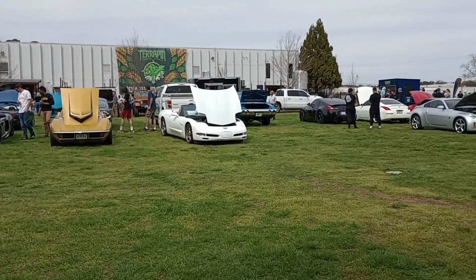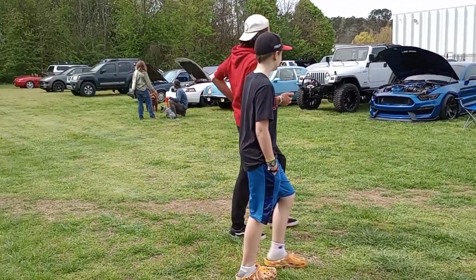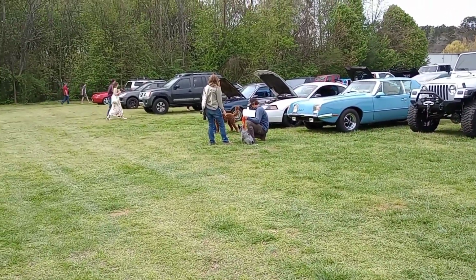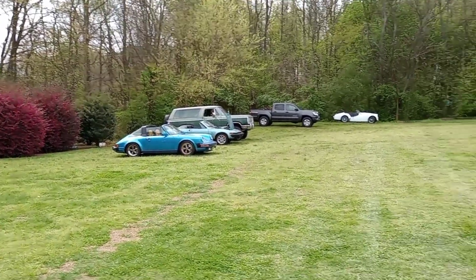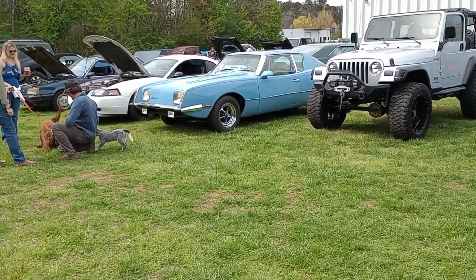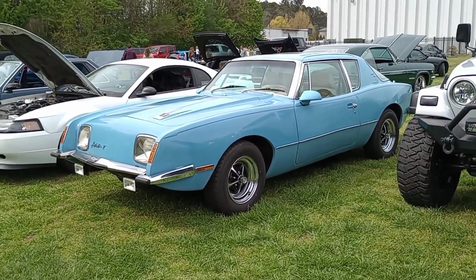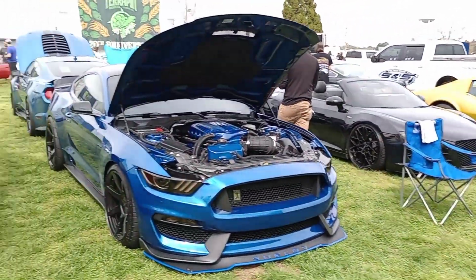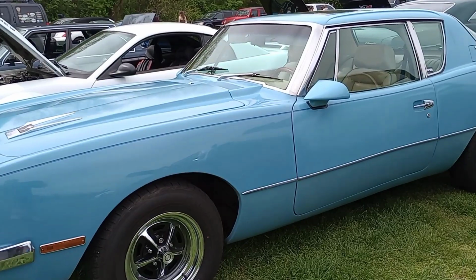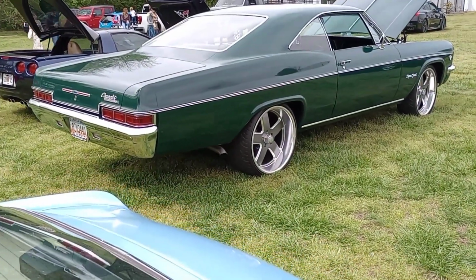He's got a 1966 Impala. Studebaker Avanti. There's another Porsche. GT. And this is Trent's 1966 Impala.